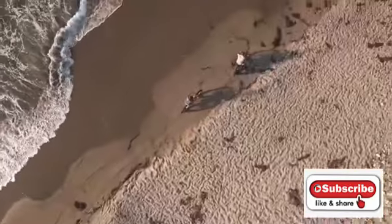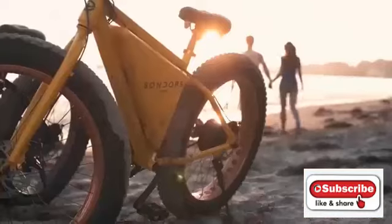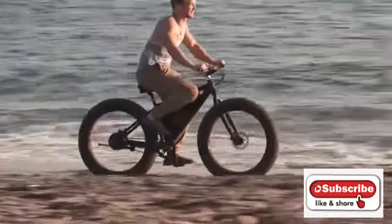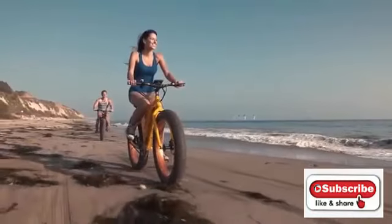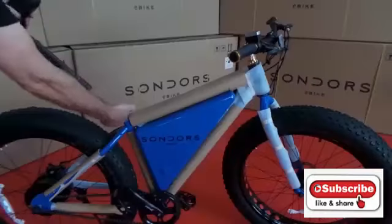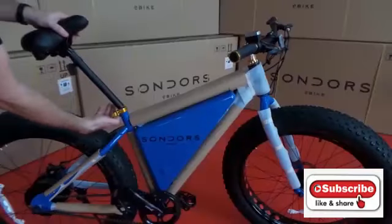Is price keeping you from getting an e-bike? Take a look at the Saunders e-bike, a feature-packed electric bike for about $500. Initially met with challenges and skeptics, this radical fat bike is now an overwhelming success story. The Saunders requires self-assembly, but you'll have plenty of guidance.